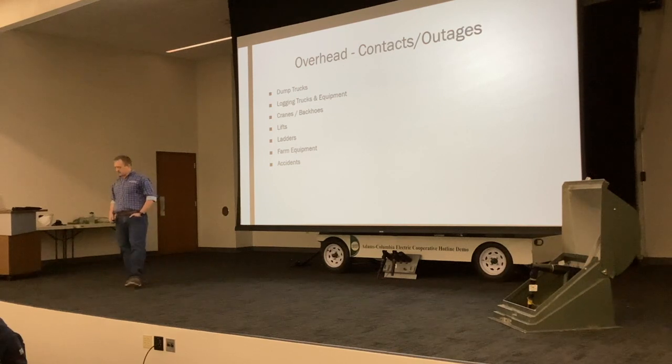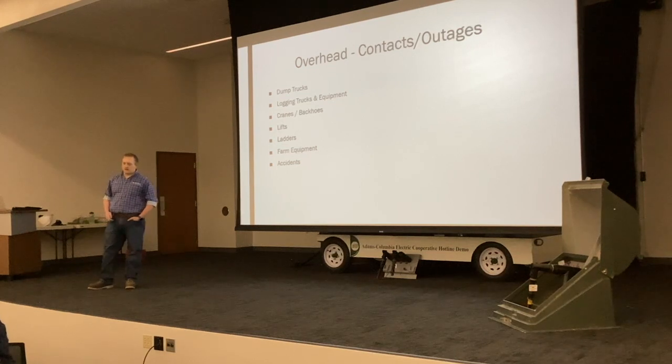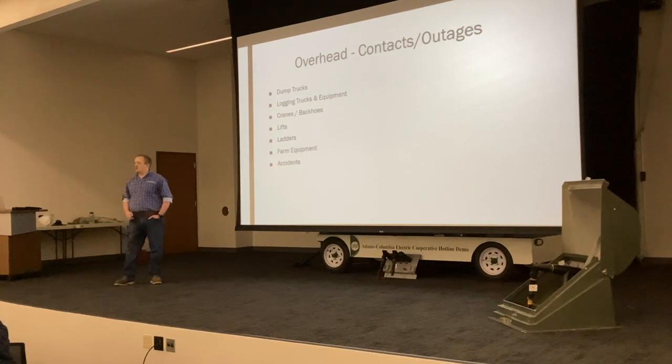And then accidents. This would be car accidents, most likely. We've been pretty fortunate this winter, lack of winter, I should say, that we haven't had too many of these. We have had a few, but we've been pretty fortunate. Less and less vehicles have been sliding into our poles.